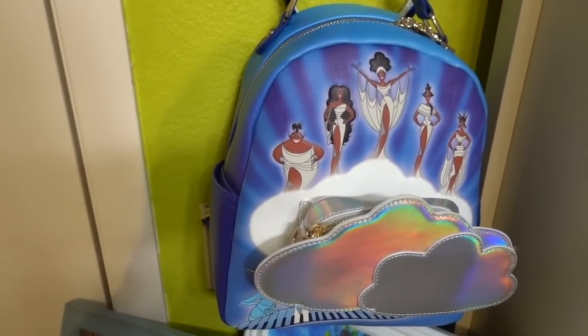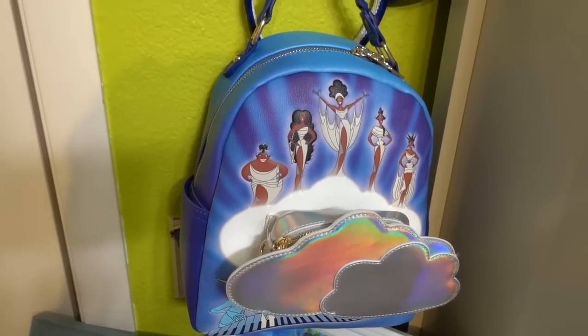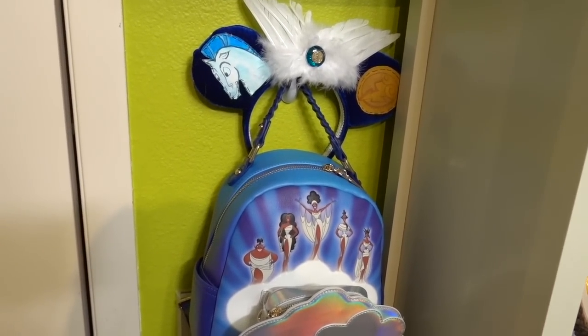Here is the Muses bag. I just thought it went so beautifully with the Pegasus ears, and so I just went ahead and put it together there as a little package deal.